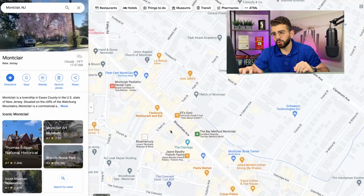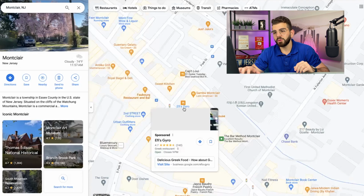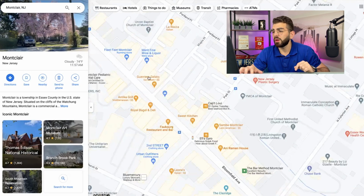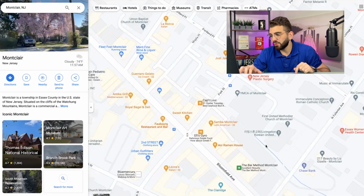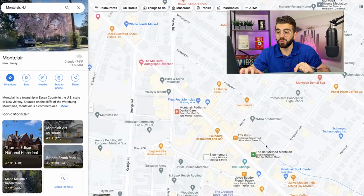When we zoom in a little more, let's get a better look here. Elf's Gyro. Who doesn't like a nice gyro, right? A 4.7 rated restaurant. Ice cream place. Gotta love it. Ice cream, over 200 reviews. Bagel, grills, you have every single type of restaurant here in Montclair. So you're not gonna get bored eating out, in my opinion.